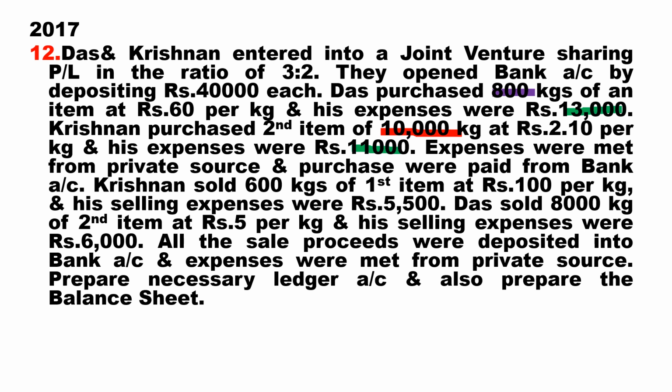Next what we have is Krishnan sold 600 kgs of first item at 100 rupees per kg. This is called sale. 600 into 100, you get 60,000. 60,000 will be recorded in joint venture account and joint bank account. Sales are to be recorded in joint venture account and joint bank account. And his selling expenses were 5,500. So expenses are to be recorded in joint venture account and co-venture account.